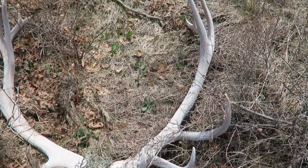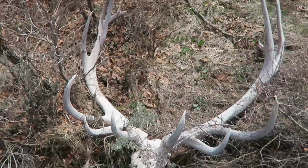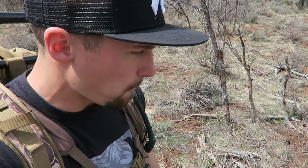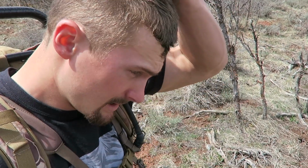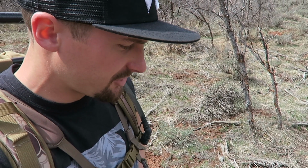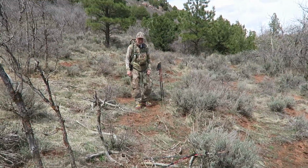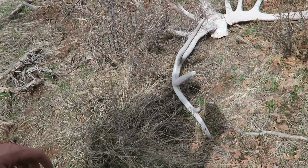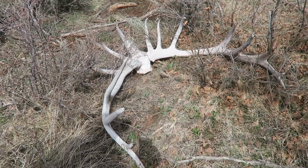Can't take them out in Utah. Not even supposed to touch them. And then you have to contact the DNR if you want to take them home. So, might mark this and inform them and see if they'll let us. It's chalk, he's been there a while. But that's crazy. Poor bugger. Some road hunters shot him on top. Keep falling for us. What a stud.